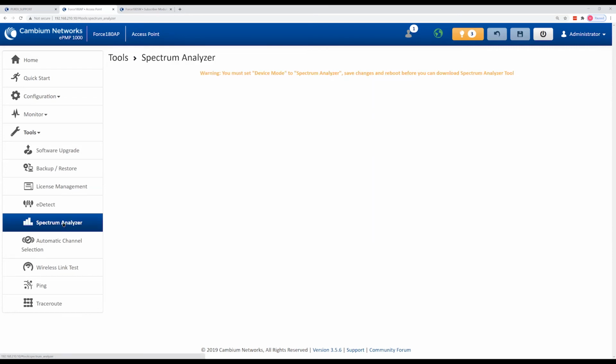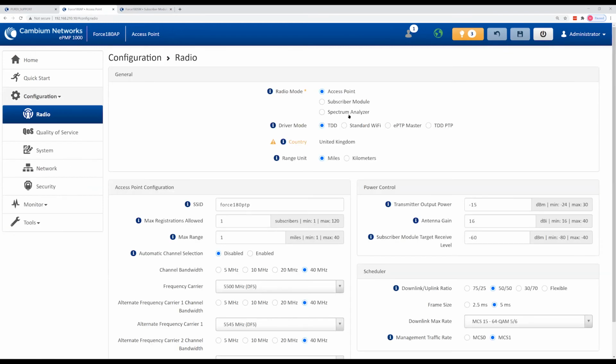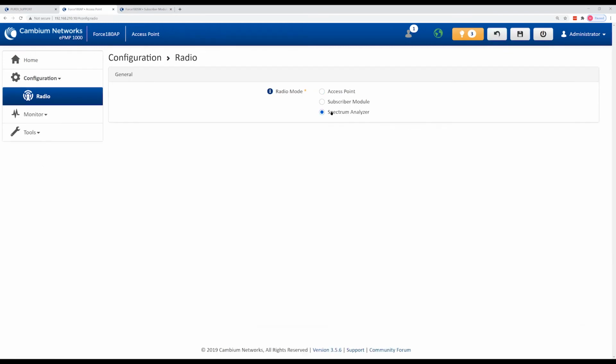We have a spectrum analyzer. So on the 2000 range, this is one to be aware of. If you are to use the spectrum analyzer, you first need to set the radio to spectrum analyzer mode. So you set it here, save and reboot, and then it will download a Java application to your laptop, and then you can use the radio in spectrum analyzer mode.